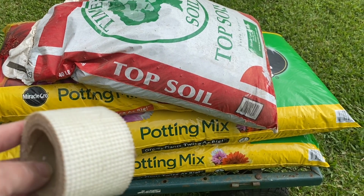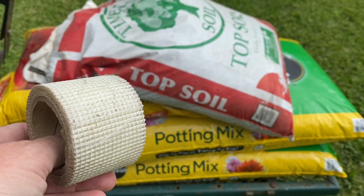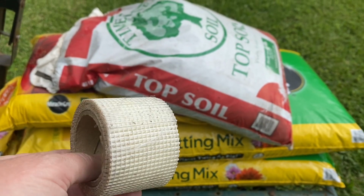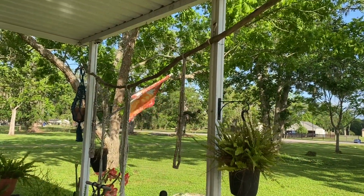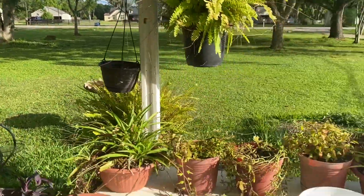I also have this tape, which you use for when you do sheetrock, and I use this to cover up the drain holes on each one of my pots. This tree limb that I've actually got a replacement for this year, and new macrame. So that's going to be the first things that I repot.